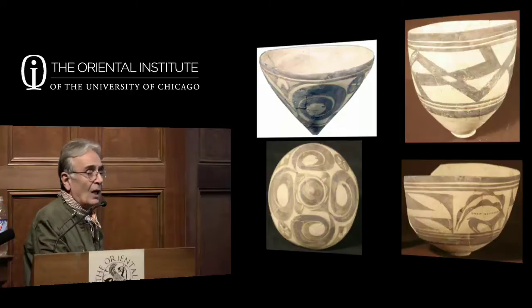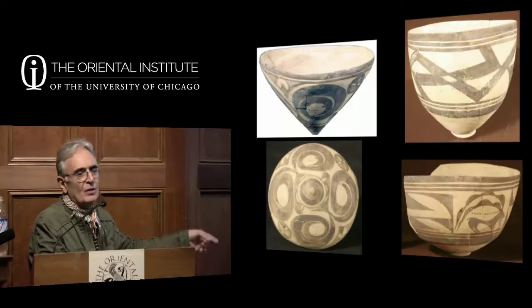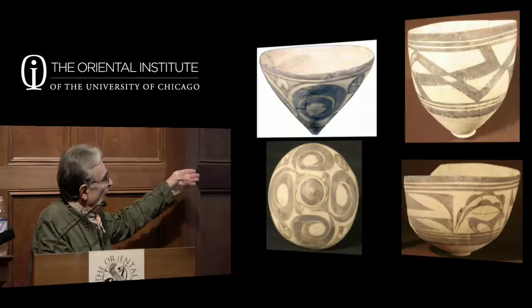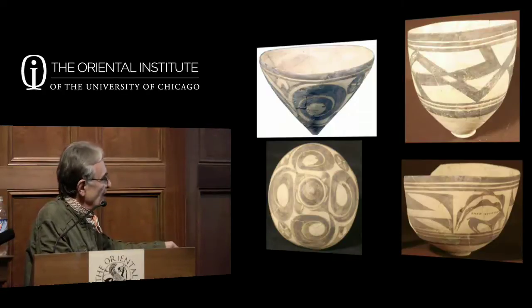And they are actually also meant to be looked at this way when they are not used, because most of the time they were not used for certain occasions. Otherwise, the potter would not really do something like that, so that it would be seen from the bottom, so that it would make sense.